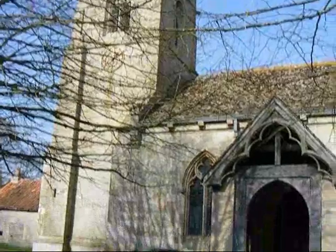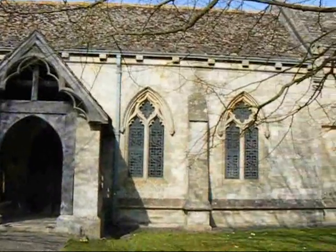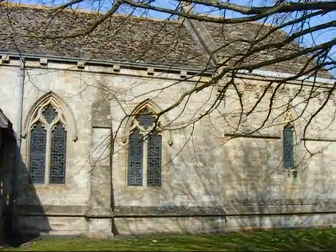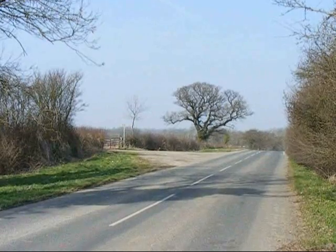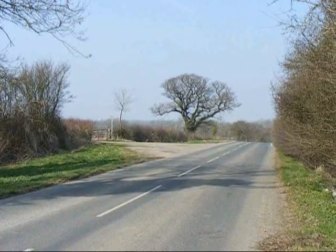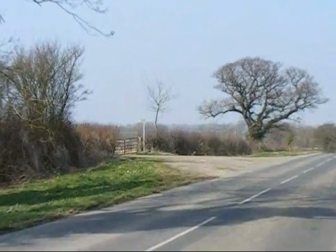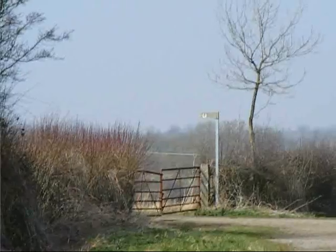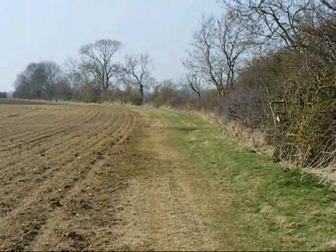Here's Thistleton Church. This medieval church has been rebuilt twice apparently. At this point, the Rutland Round leaves the route of the Viking Way. The Viking Way goes ahead along the road, but the Rutland Round turns left through these gates. Now the Rutland Round goes along this bridleway beside the hedgerow.